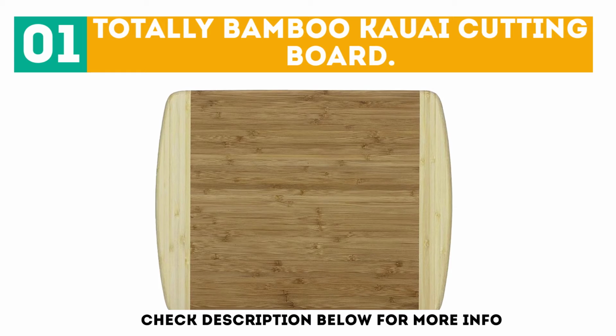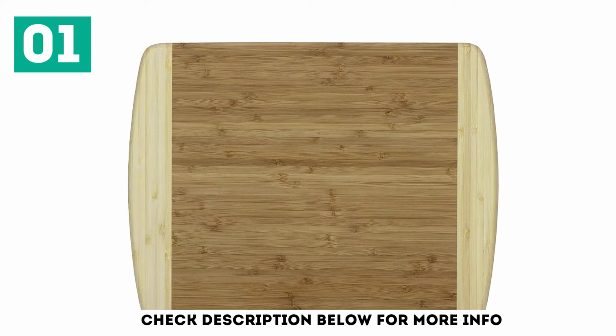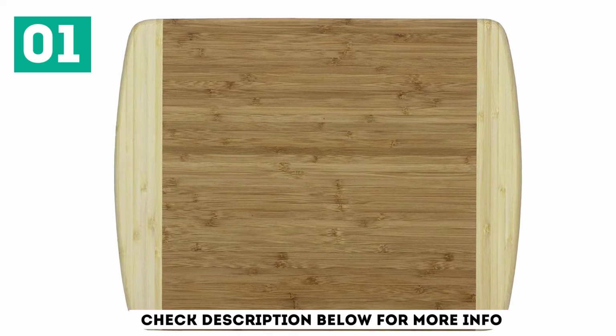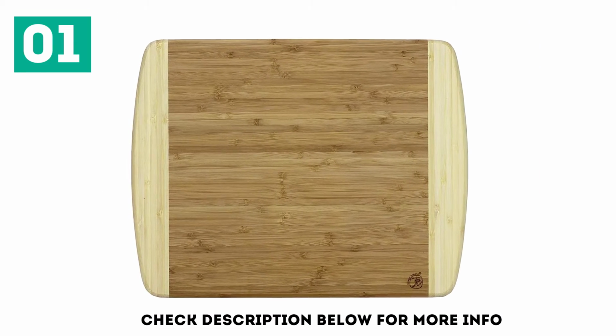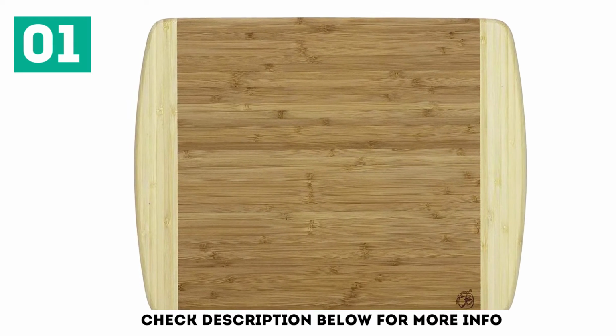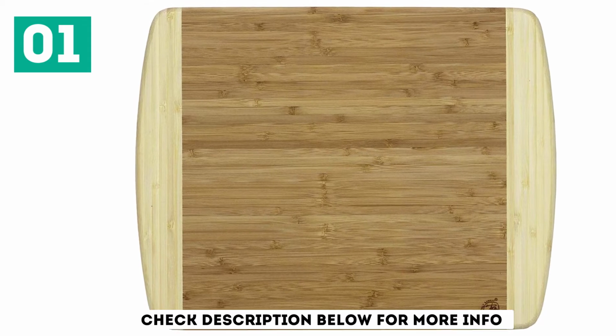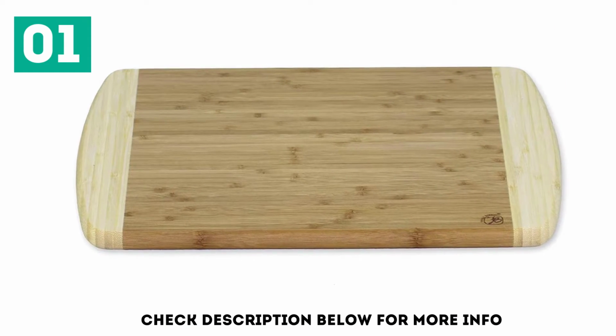The Totally Bamboo Kawaii Cutting Board has the best feel and balance of all the cutting boards we tested. It's heavy enough to pass our stability and balance tests, but light enough to easily maneuver and clean. Plus, its 14.5 by 11.5 inch size makes it a perfect choice for most household cutting tasks. The Totally Bamboo board also looks beautiful, thanks to a two-tone bamboo color scheme.